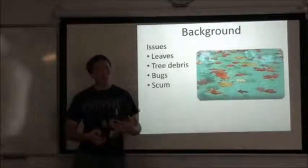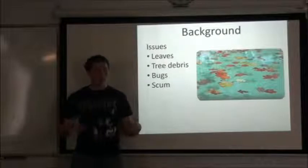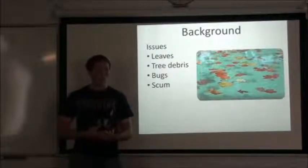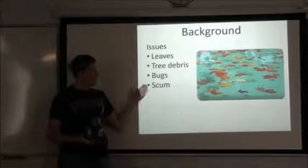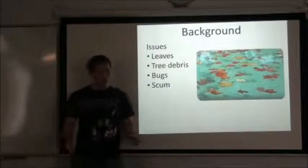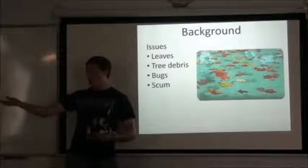A little bit of background. If any of you have pools, especially here in Vermont, you know that the leaves can become quite the problem, especially around autumn foliage season. Also, you get a lot of bugs, frogs, pine needles, everything else, scum, just basic scum on the surface of the pool that you always have to clean out, to maintain a good looking pool. Now the issue with that is actually getting out there to do it.